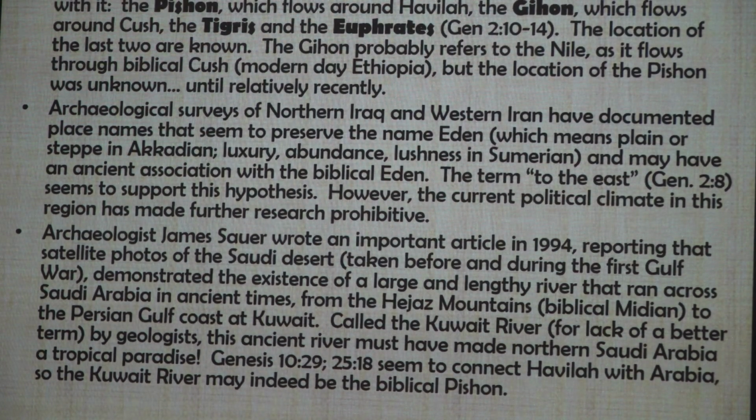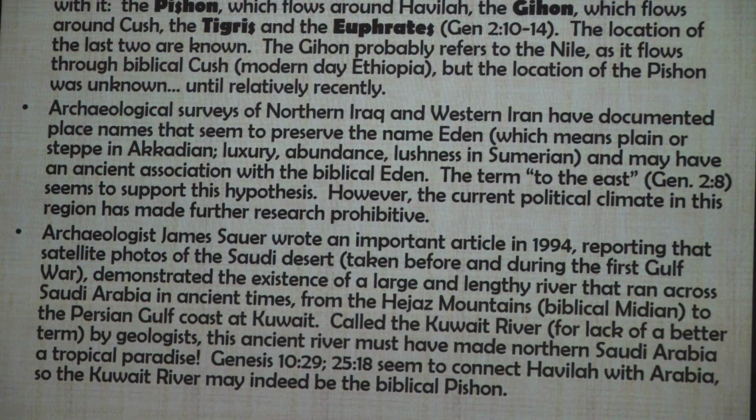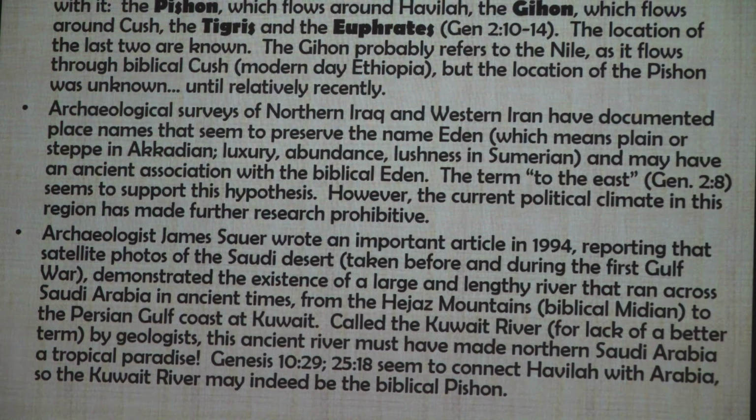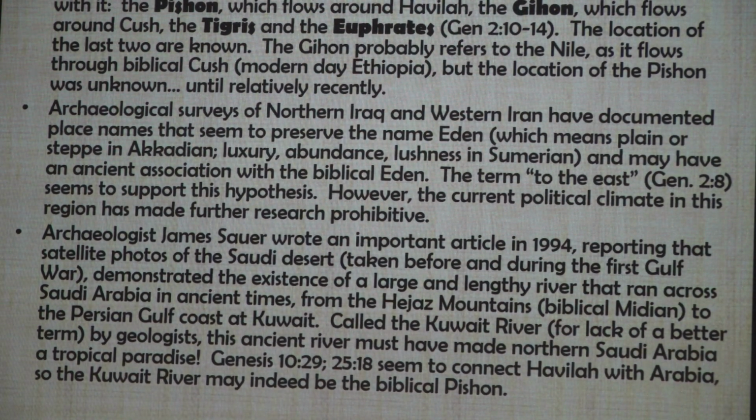There's also an article written by an archaeologist by the name of James Sauer. He worked in Jordan for many years, and it was written in 1994. He pointed out a series of satellite photos taken during the first Gulf War in the Saudi desert. These photos preserved a huge dry riverbed that stretched from the Hejaz Mountains on the western coast of Saudi Arabia to the Persian Gulf and united with the Tigris and Euphrates rivers in the Shatt al-Arab. And he suggested, and again, Sauer was not, I would call, an evangelical, that this could be one of the rivers of Eden. It was called by scientists the Kuwaiti River.